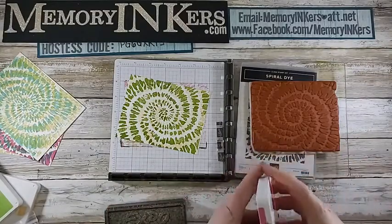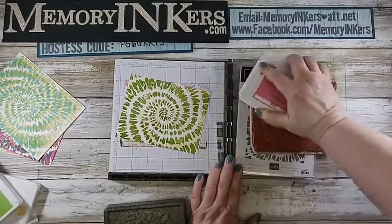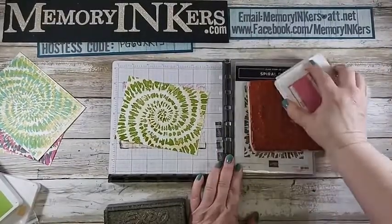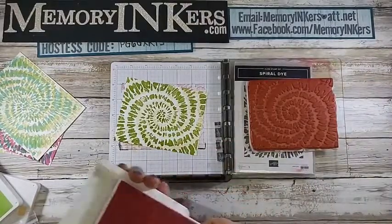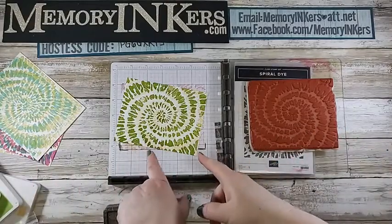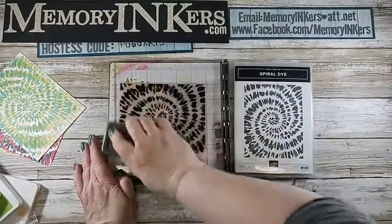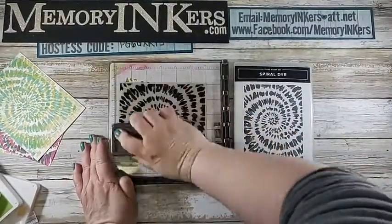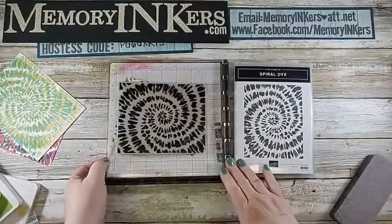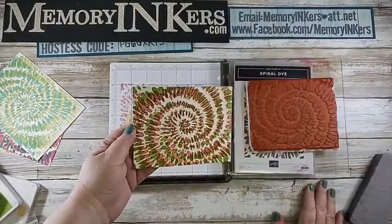Now I'm going to use Polished Pink, which is another new in color. It's so pretty. I'm just going to ink that up really good. And this is where I cross my fingers, because I never know if I put this quite right. That looks totally fine, I could leave that, but I want this third color in there. If it turns out horrible, well, it's double-sided, I can always flip it over and do something else. Okay, oh, that's not bad.